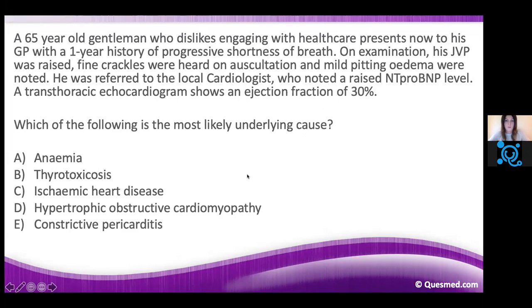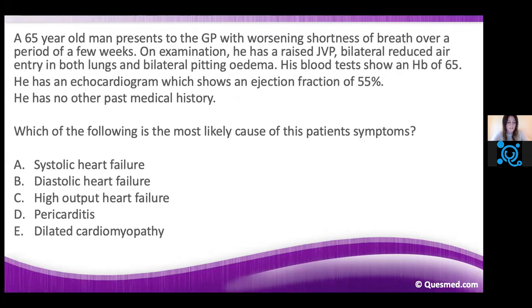Okay, so I can see most people there voted for C. 79% of you voted for C. Now we're going to continue on with a further question before we go on to a bit of a tutorial on these couple of questions. And you're correct, the right answer is C, ischemic heart disease. So we'll just bash on with the second question.